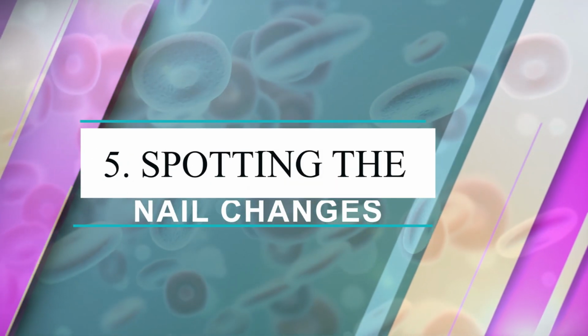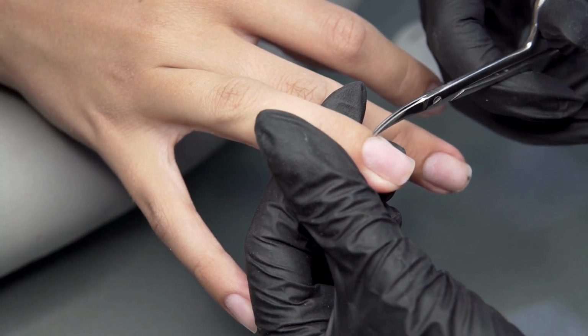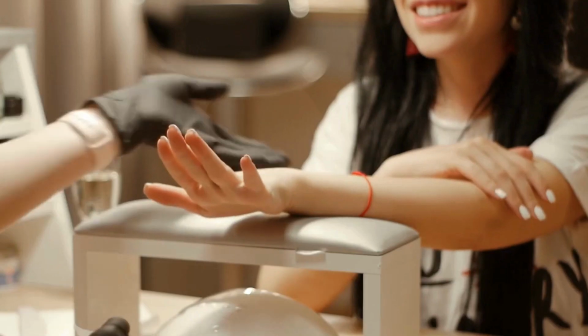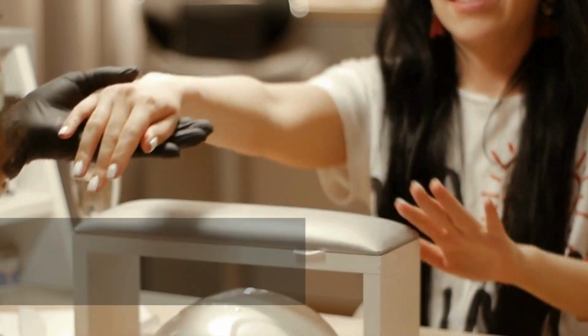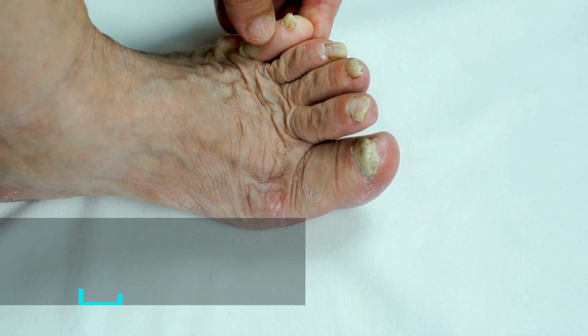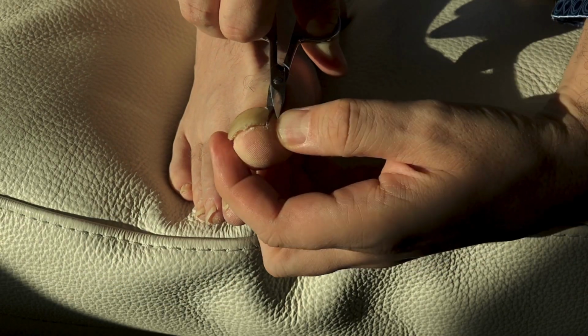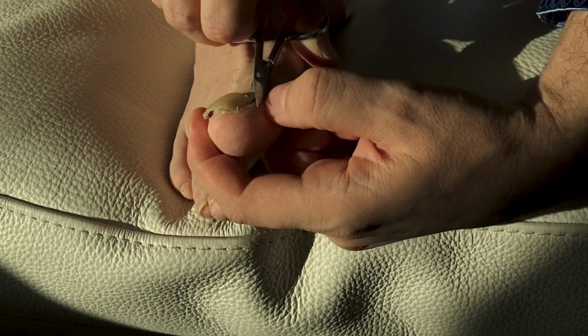Spotting the nail changes at number 5. Diabetes can cause noticeable changes in one's nails, including symptoms such as nail thickness, discoloration, and increased susceptibility to fungal infections. Diabetes can weaken the immune system, making it difficult to combat fungal nail infestations.